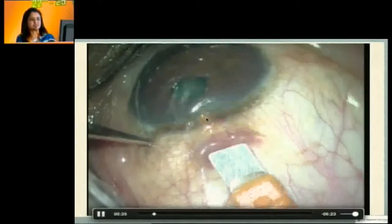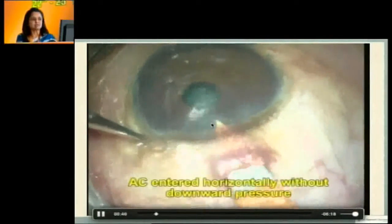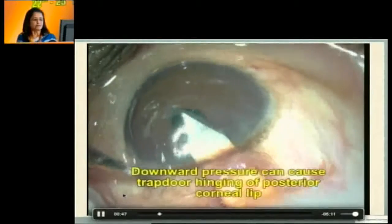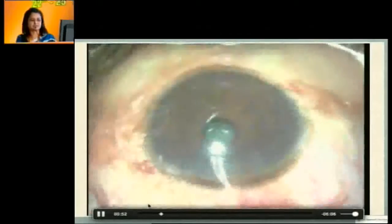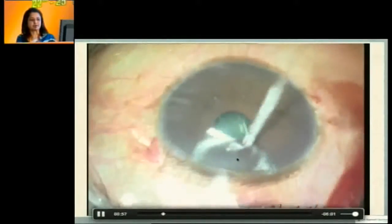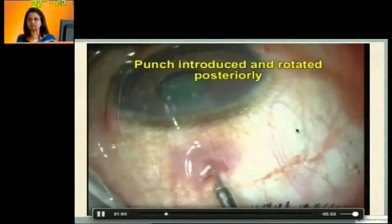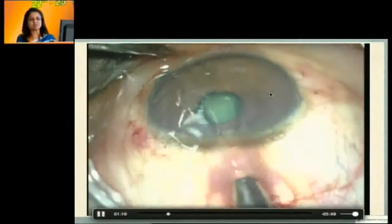Once you reach the limbus, you can go ahead again into the cornea, 1 millimeter into the cornea, and then direct the keratome into the anterior chamber, so you make an entry into the anterior chamber. You can hold the opposite limbus and slowly take the keratome out, and then you can see there is an inner corneal tunnel as well as a scleral tunnel. You form the anterior chamber by injecting viscoelastic. Either you can use the same tunnel, or you can make another side port and use the other side port for the injection of viscoelastic and washing.